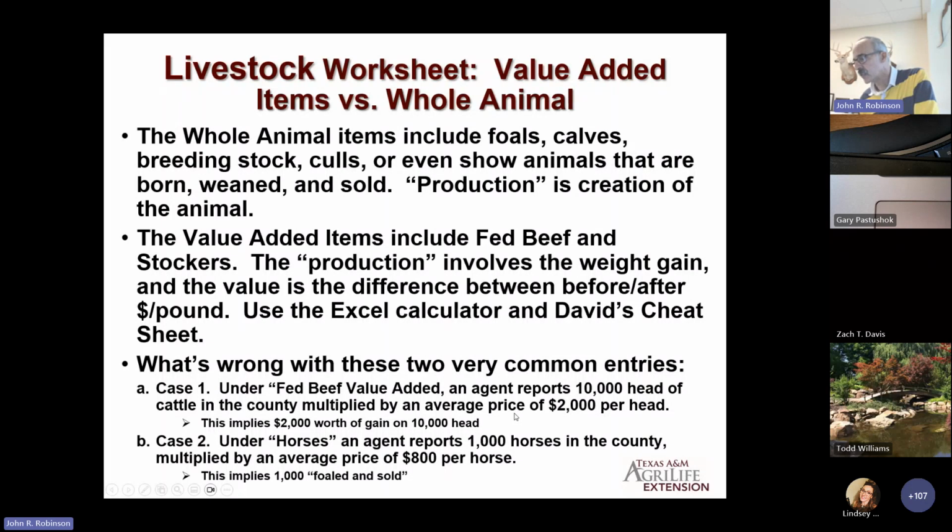I'll give you an example on the next slide or two about calculation of the value of fed beef gain. But these kinds of things happen a lot where they're basically valuing the inventory of animals in a county, and what we're getting at is the production. In this case, the production of gain. And in case B, I'll get 4 or 5 or 6 things like this where they say there's 1,000 horses and the value is, let's say, $800 a horse.